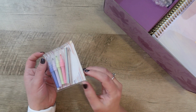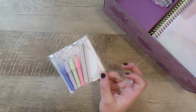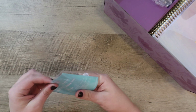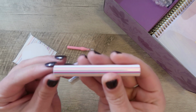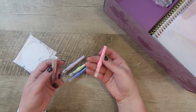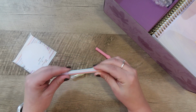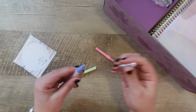So the first thing that we have here is a do-it-yourself interchangeable pen set, and I love the idea of this. Okay, so let me show you how it works. I did already take it off and try it, by the way. But it comes with this little inside piece, and it's got the Erin Condren retro stripes pattern on it. And then it has 4 little highlighters. And what you do is you twist in the 2 colors that you want, and now it is a dual tipped highlighter. Oh wait, I just realized this one's not a highlighter. This one's like a felt tip.